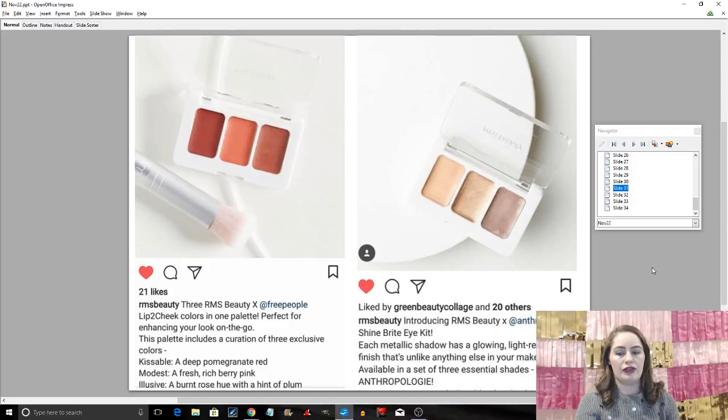But then for Free People, they did a lip to cheek color, which again is a multi-use product for lips and cheeks. Who would have thunk? And this one is not online yet.